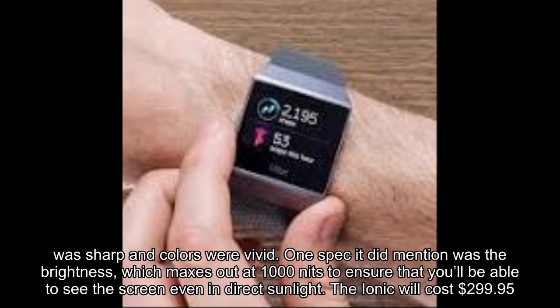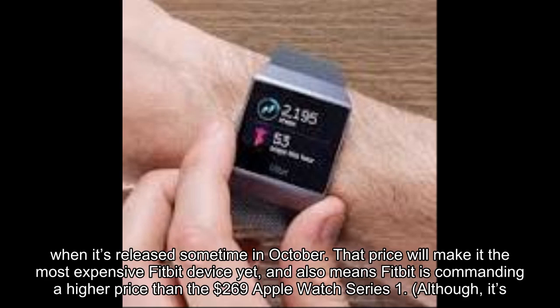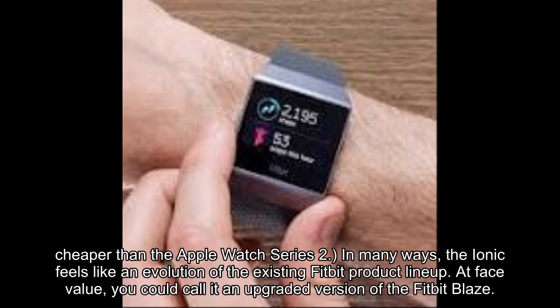The Ionic will cost $299.95 when it's released sometime in October. That price will make it the most expensive Fitbit device yet, and also means Fitbit is commanding a higher price than the $269 Apple Watch Series 1. Although, it's cheaper than the Apple Watch Series 2.